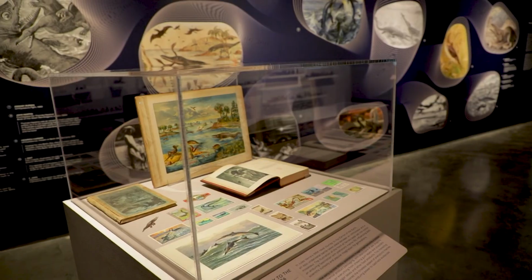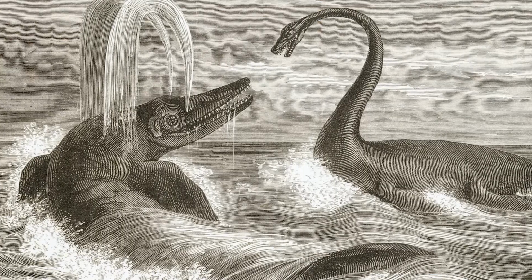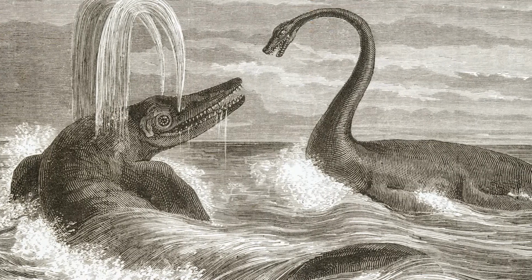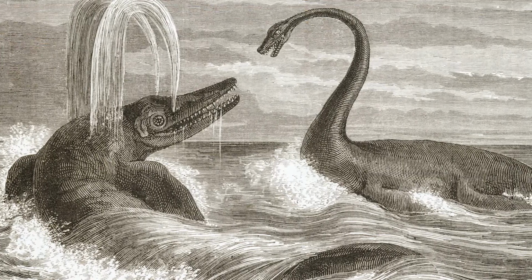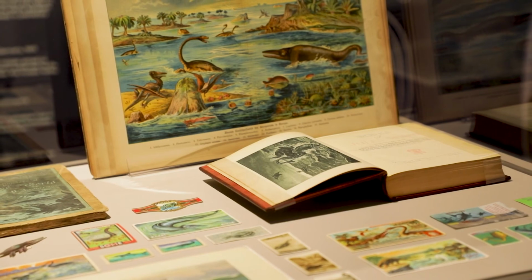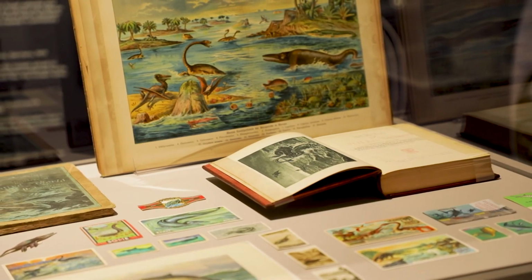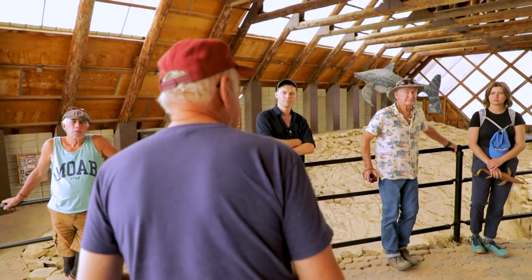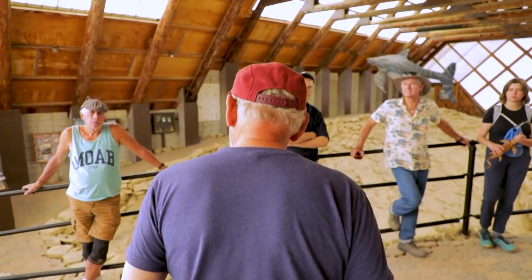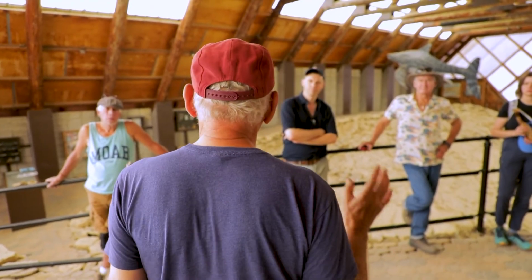Paleoart is really unique in the history of art. It represents the attempt by artists to visualize prehistoric creatures. Paleoartists typically work with scientists using the most up-to-date data that's available. And so what we see a lot of in paleoart is these representations of prehistoric creatures like ichthyosaurs evolving over time. Paleoart always visualizes, consciously or unconsciously, scientific hypotheses.